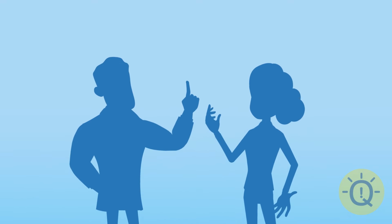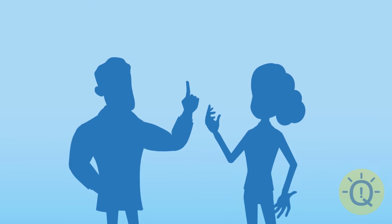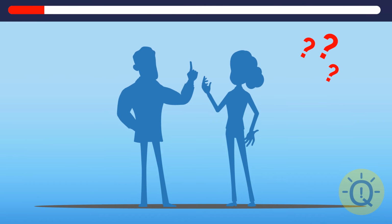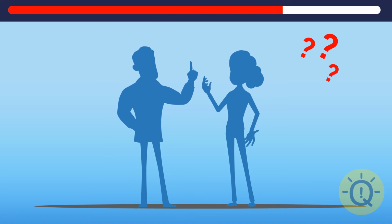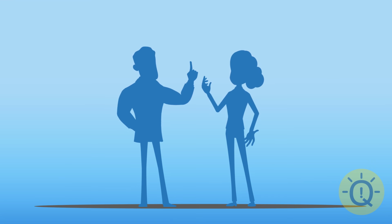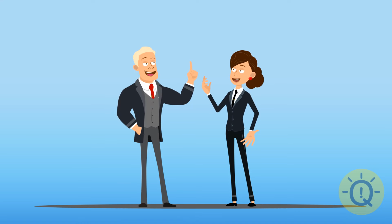A gentleman and a lady are talking. The person with black hair says, "I'm a gentleman." The person with blonde hair says, "I'm a lady." At least one of them lied. Can you guess the hair color of each person? If only one of them lied, they would both be gentlemen or both be ladies. Therefore, they both lied. It means that the lady has black hair and the gentleman is blonde.